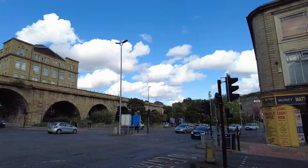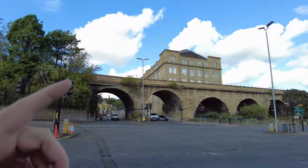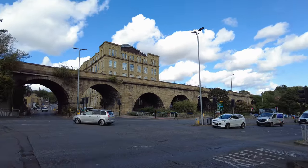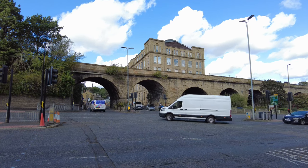There's the train line to Leeds. They just built a Leeds train line and the station up there. I'll wait here because we've got a police car coming and nobody's moving. Look at that, nobody moving. That's it, way. Jesus.